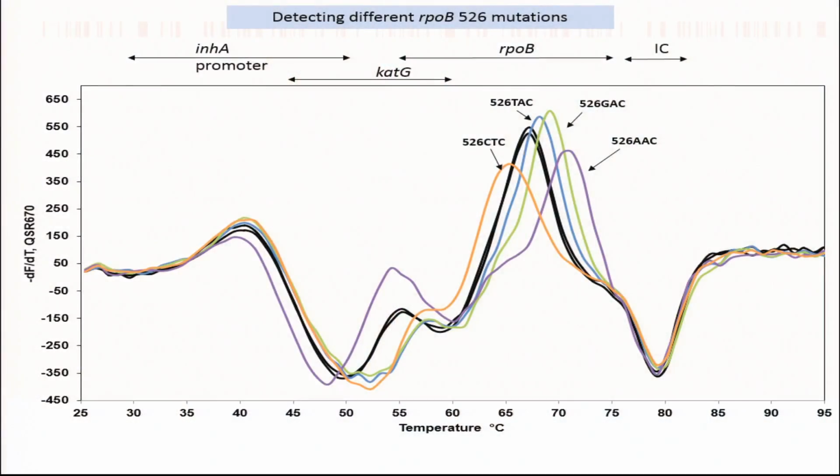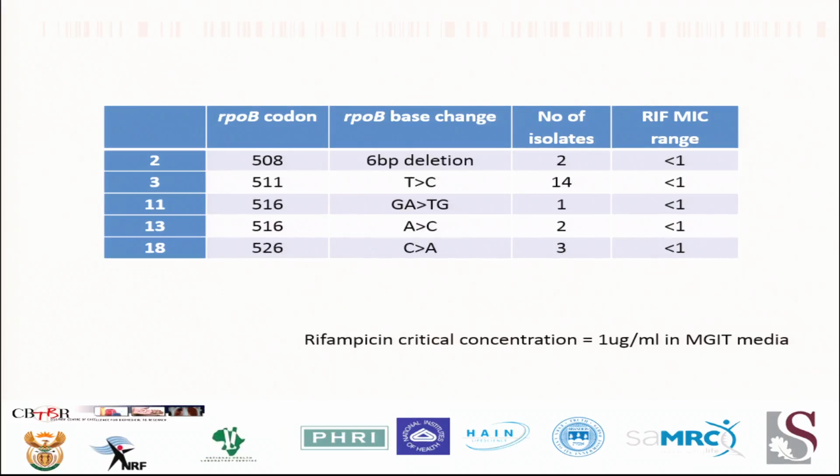If we look at strains with mutations in rpoB, for example, at the position 526, one can quite clearly see how this rpoB fluorescent signature moves according to the different mutations, which I think is actually a really important component rather than just having an assay that gives us R or S. Why do I say that? Well, if one looks at the MICs for rifampicin at different positions in rpoB, there are certain mutations that are not conferring an MIC above the critical concentration. And I think that's quite important, as it may impact on how we would want to treat particular patients with particular mutations.